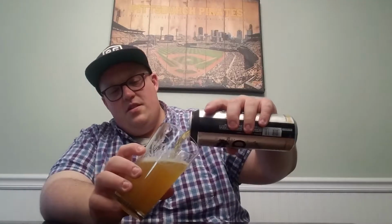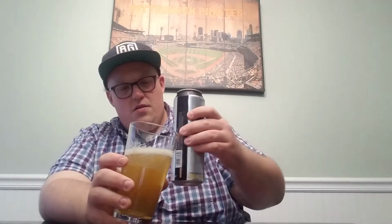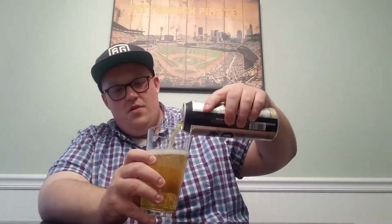It's pretty fizzy. Let's see if we got a little more. As you can see, it pours a true blonde ale. It's definitely opaque. You can see my finger through it. Let's say it's a darker straw to golden color with a pretty fizzy white head that's fizzled out mostly. There's just tiny bits sticking around.